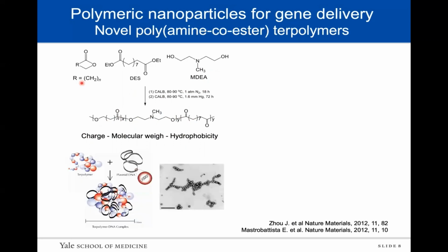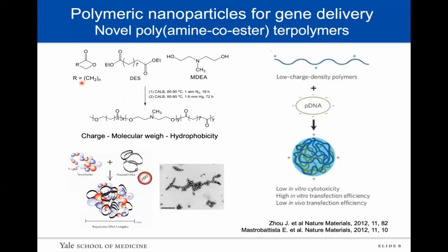What we found is that the gene delivery ability of polymers is not only determined by charge, but actually by all three major parameters. As a result, we found those polymers can condense DNA into nanoparticles and deliver genes with high efficiency. In particular, because we use a limited amount of positive charge, those particles are very safe and do not induce significant toxicity either in vitro or in vivo.